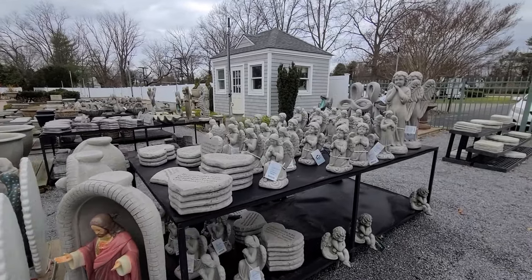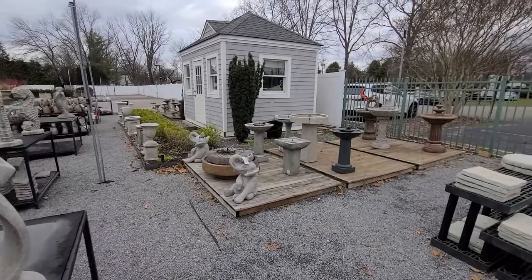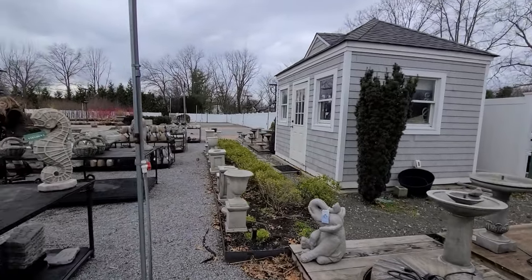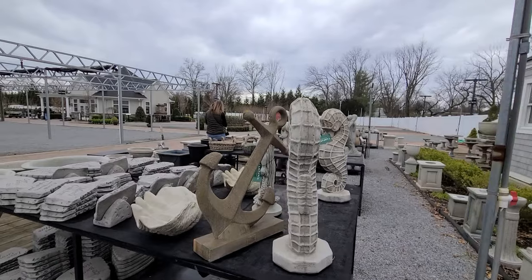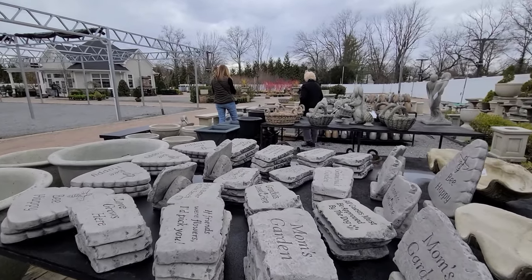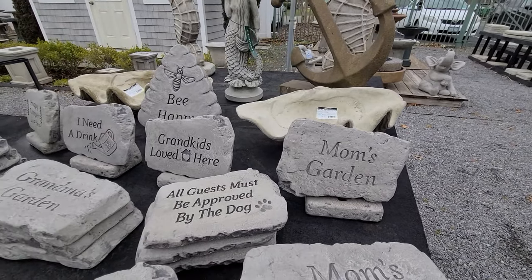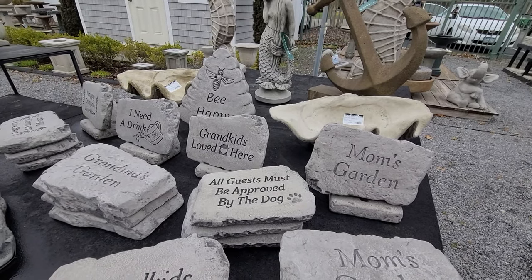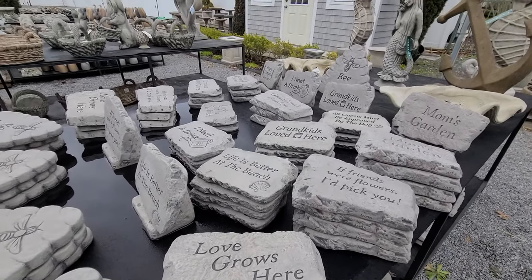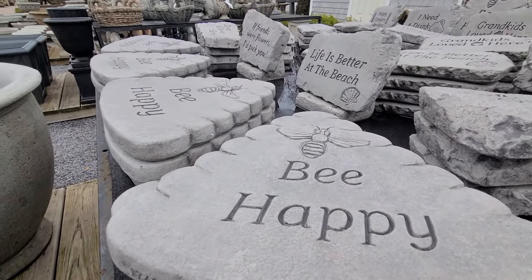That angel over here. A lot of water fountain. Oh, this is a shell. Have stone here. Mom garden. Grandkids love here. They have different names. Love grow here. Be happy. Don't worry. Be happy.